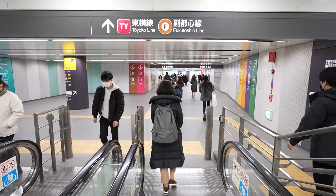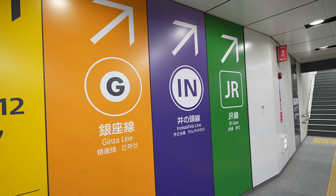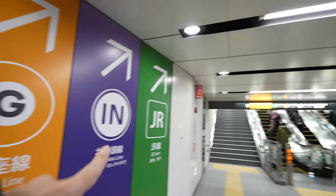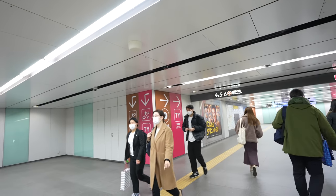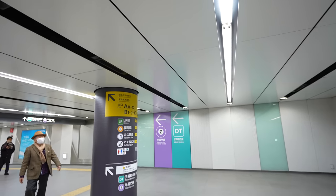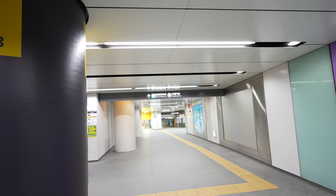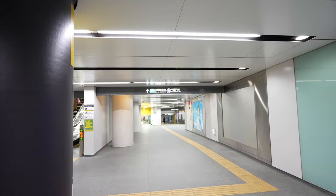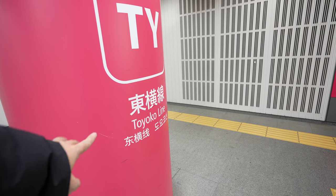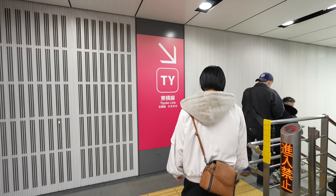Let's go. By the way, Shibuya is like a maze as well. There are so many lines. JR line, Inokashira line, and the Ginza line is this way. And Toyoko line, Fukutoshin line is that way. And also, Hanzomon line and the Denen-toshi line is this way. Shinjuku is a maze, but so is Shibuya. But one good thing is that there is always translation in English, and this time Chinese and Korean, so even if you don't understand Japanese, you won't get lost.